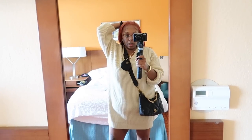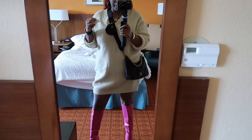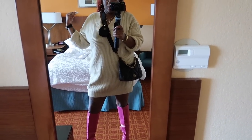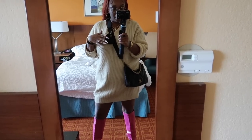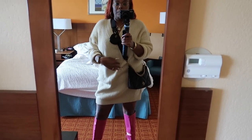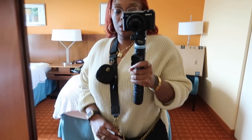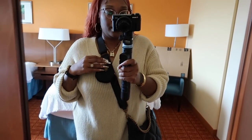So I had a whole look to leave in with some black thigh high boots and left the boots on the floor by the bed because, y'all saw it, I had my looks out, but didn't want to put those boots on the bed because they aren't new, and left them down there where I put them. So this is just a Shein sweater dress. This is a Kurt Geiger bag.